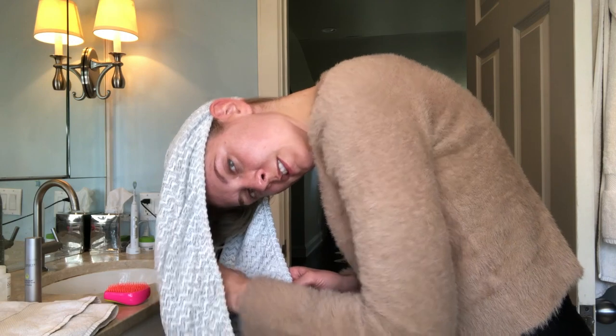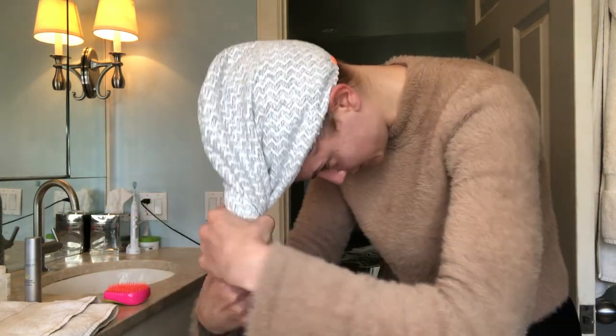So, can you guys see what's happening? Okay, so all my hair is up in this turban. So now you take it and you grab your hair and you kind of do like a little twisty situation. And then it has a little hook here and you go back and then you hook it on the button.